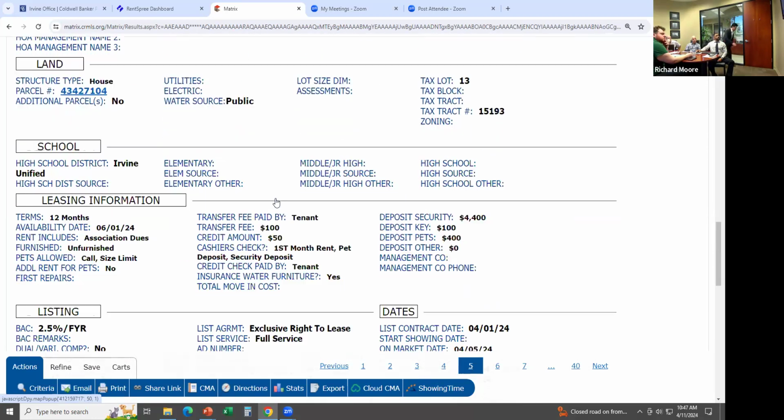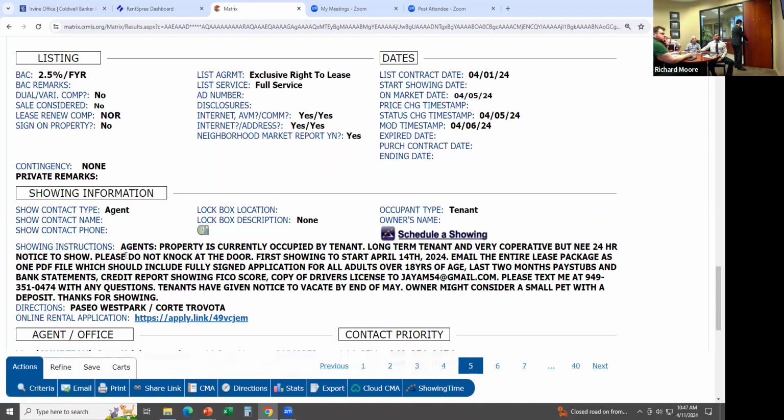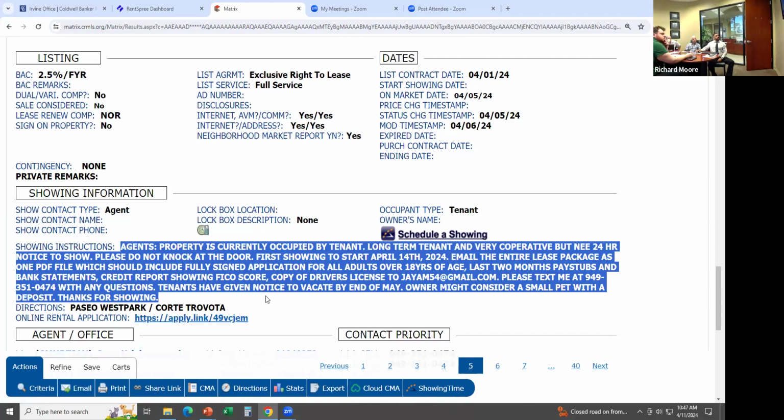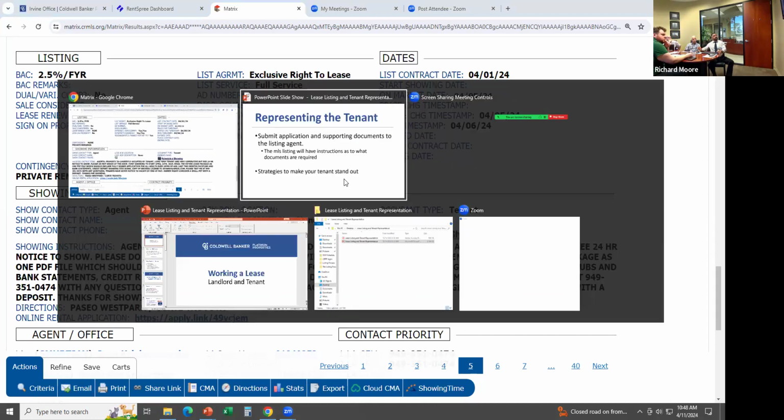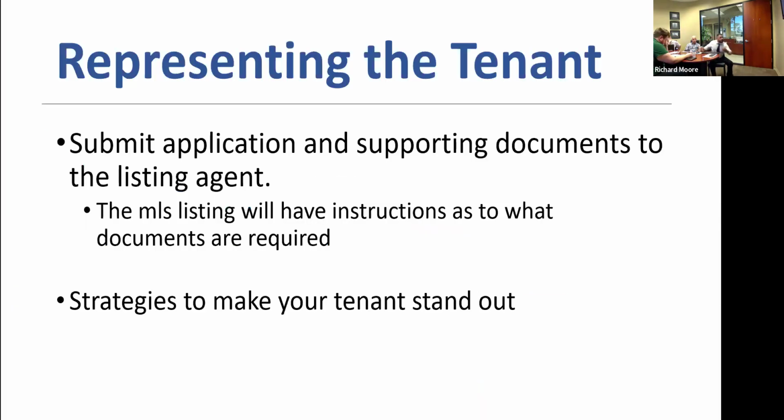Let's see. Showing instructions: property is currently occupied by tenant, long-term. Tenant very cooperative, needs 24-hour notice to show. You see why it's important that you look at the showing instructions? All right, so now that I showed you what that looks like, let's get back to this.